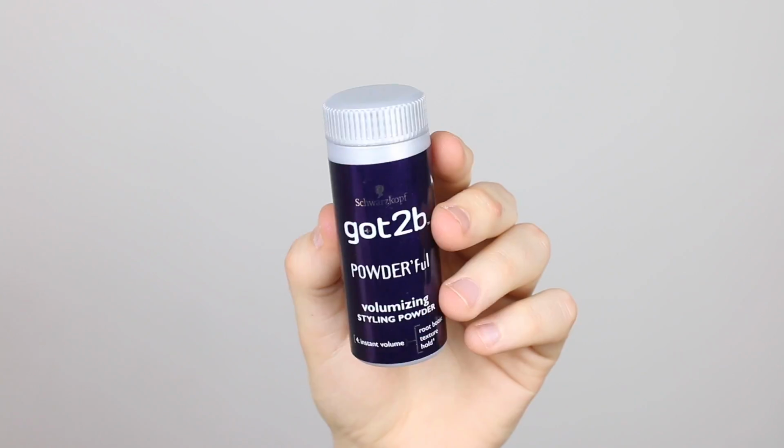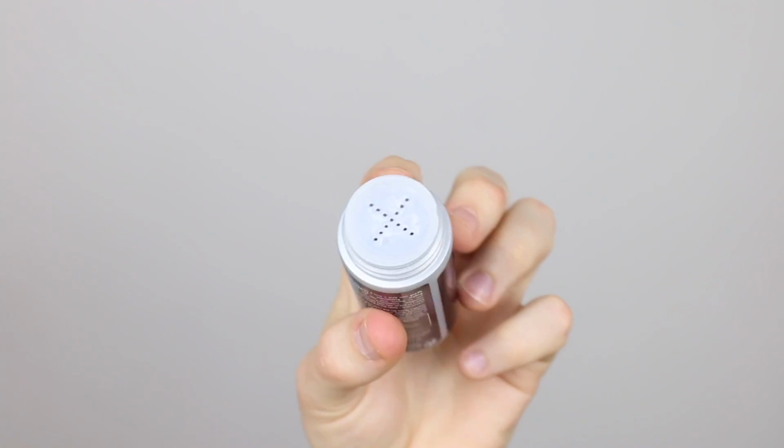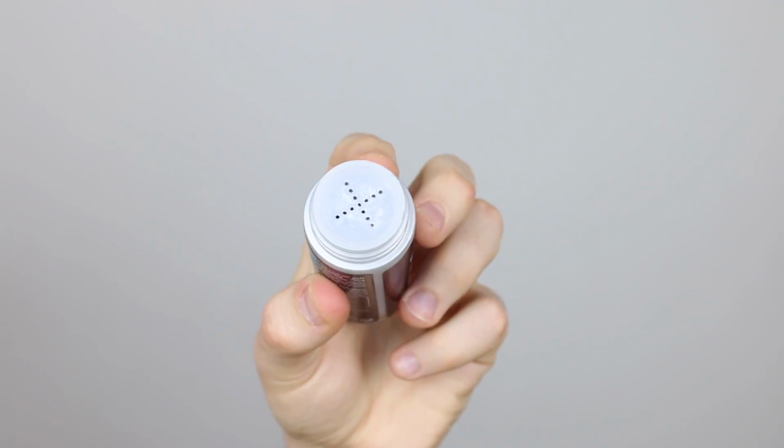Versus the Got2b one, which is more like this sort of star shape. It's got multiple little holes to sort of direct it. This actually makes it a lot more difficult. I'm sure if you've got lots of hair and you just want to get it straight through, then this is great. But if you're a guy with slightly shorter hair, then the point for ease of application goes to VO5.